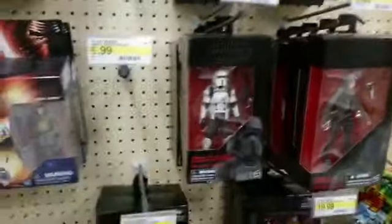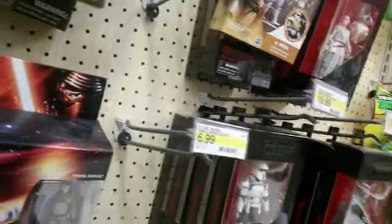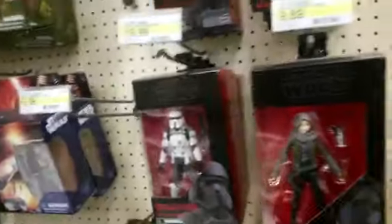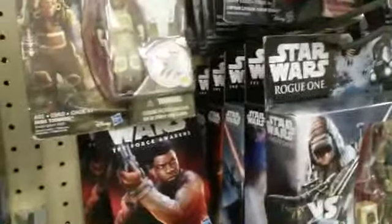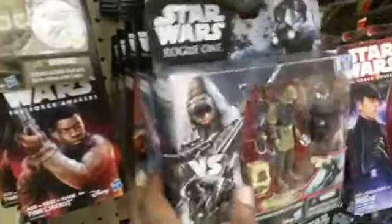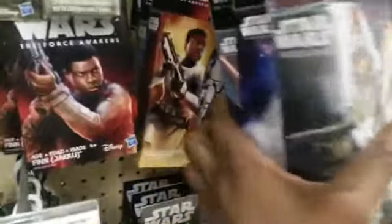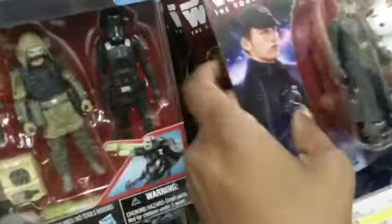Alright, so, the AT-ACT driver, too bad he didn't ask me for that one, because he is in stock and peg warming. I think that's who I was thinking about. So let's see. And then in the 3 3/4, looks like the same stuff. Kylo, Finn, Poe, and nothing different.